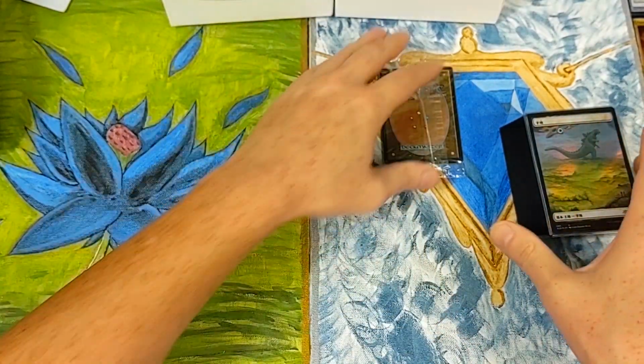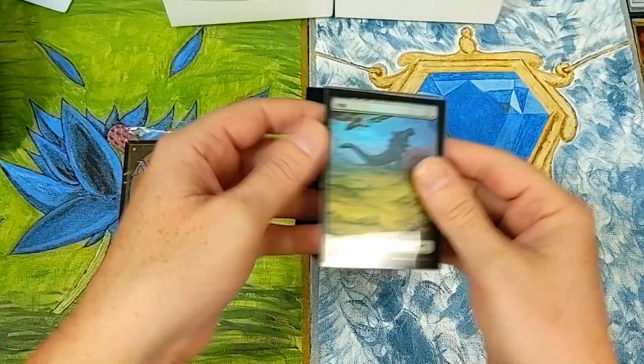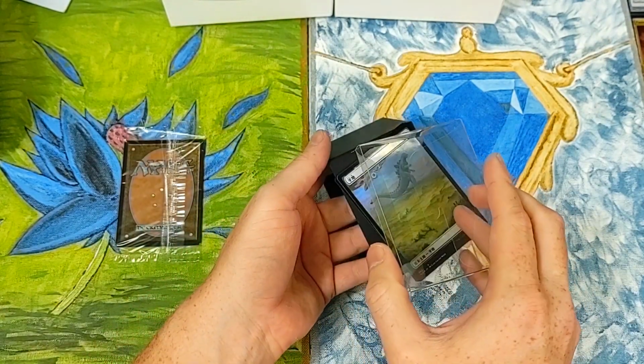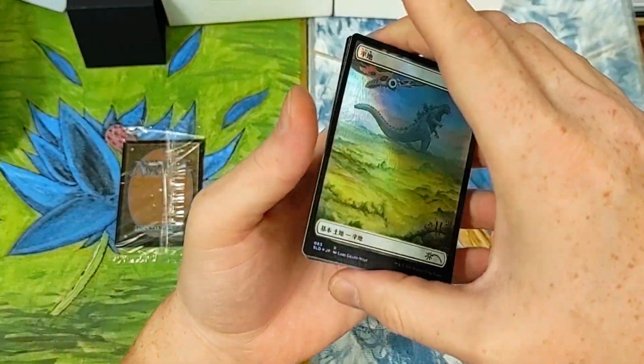All right, enough of my jibber jabber. Let's just take a look at these sweet, awesome lands, and then we're going to get into all the mystery planeswalkers. That's how it's going to go down, Charlie Brown. Ooh, this comes right out. Oh, beautiful, beautiful, beautiful. All right, start with number one.